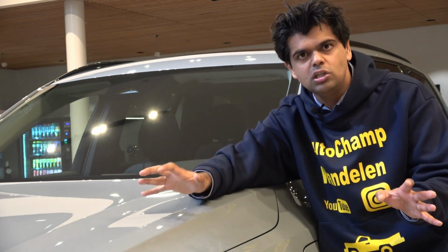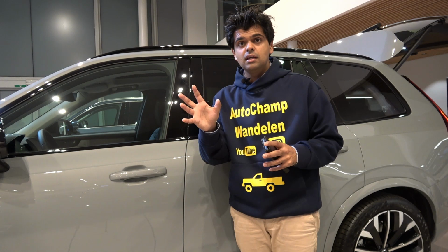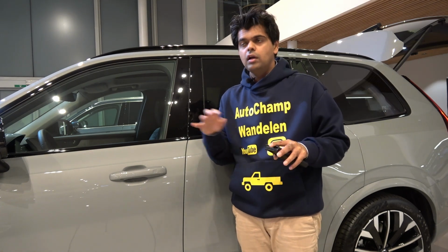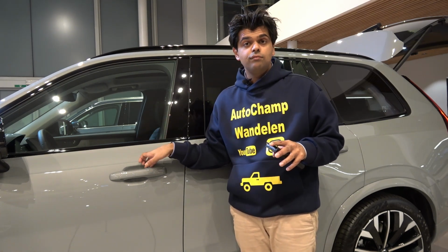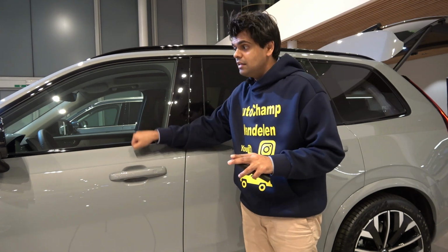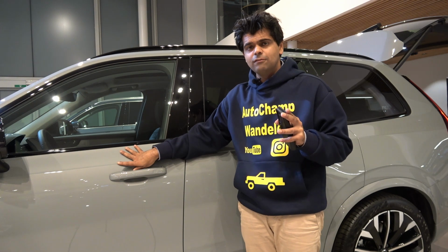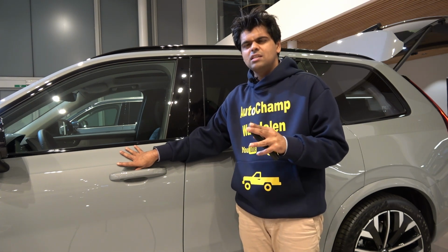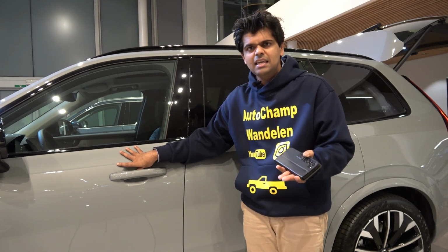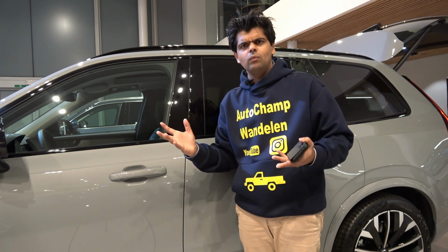BMW has released the new X5 and it is a bomb. It's got so much of the latest technology. Now, ever since the EX90 was released, I had this feeling that it was going to be over for the XC90. We thought that they'd discontinue it in favor of the EX90, but it seems like there's a plot twist. The XC90 is right here with a facelift, but at the same time, was it necessary to really do a facelift, or why not just have a combustion engine version of the EX90? Well, why not have it that way?